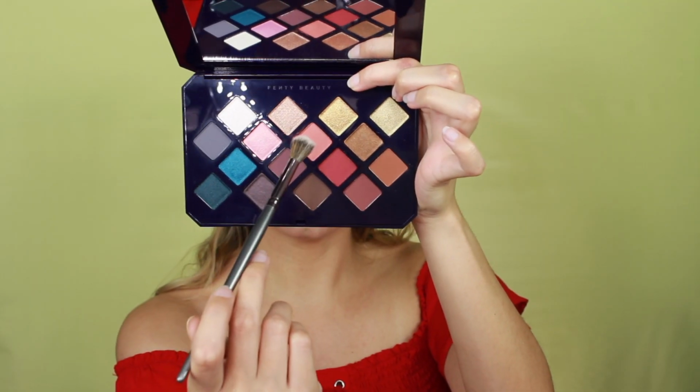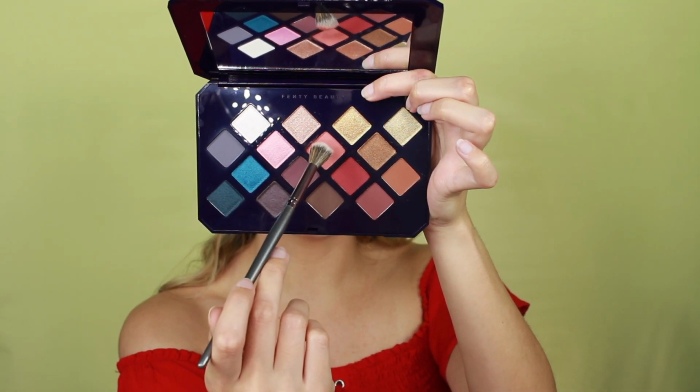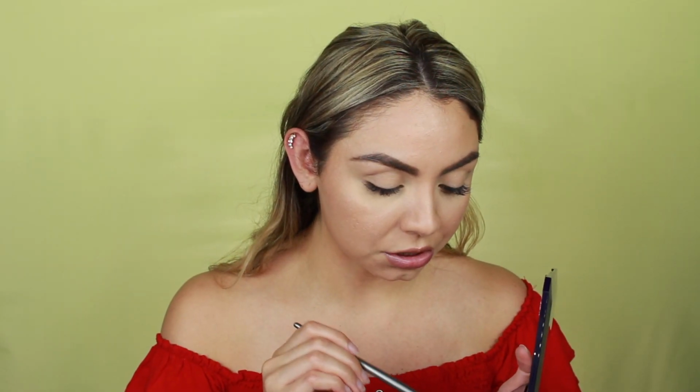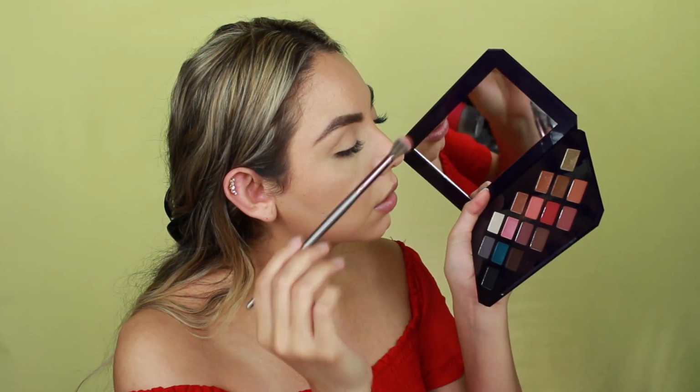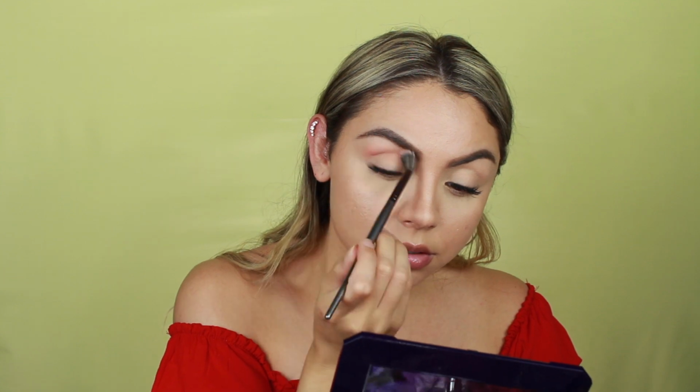So I think I want to go in with this peachy shade right here in the middle. I think it's called Quicksand. So it's definitely picking up the pigment on my eyeshadow brush. It is a little powdery, so I do see some of the eyeshadow coming off. Let's start applying.